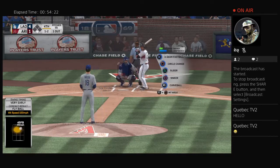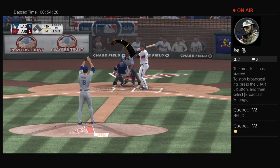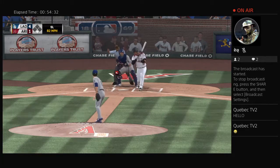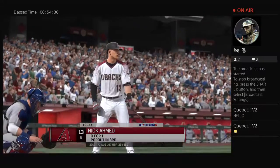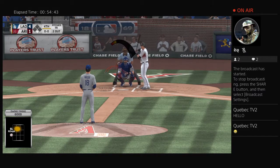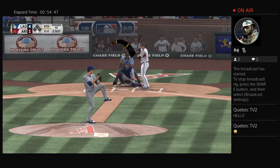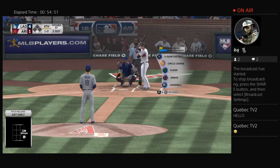Turned on that one and crushed it, just pulled it a little foul. And a swing and a miss as they got him with the slider there, 2 away. At the plate, Nick Ahmed. He popped out in his first trip. First pitch of the at-bat on its way. Ooh, good changeup, just missed inside.